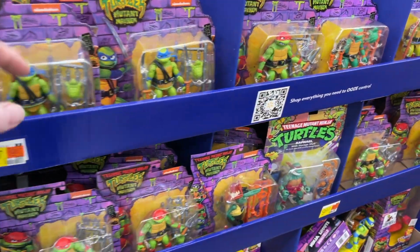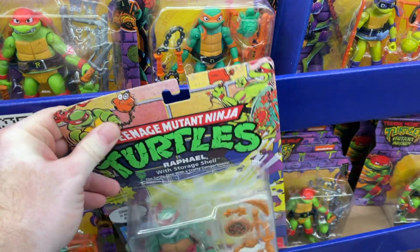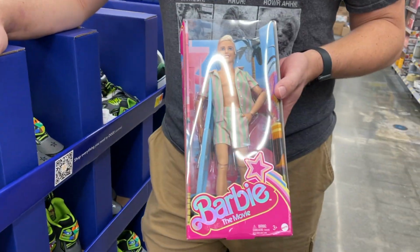Just some more of the standard figures, which I'm good on. And then we have one vintage reissue. That Ken looks like he has a skull. I wonder if I could turn this into a Blade Runner 2049 figure.